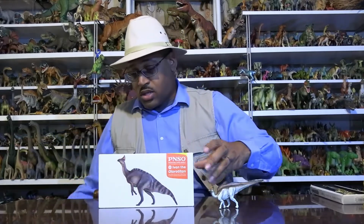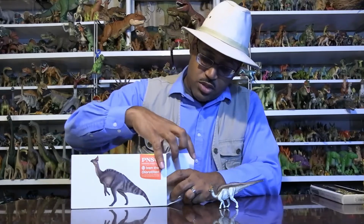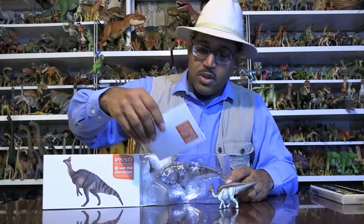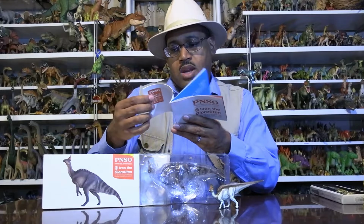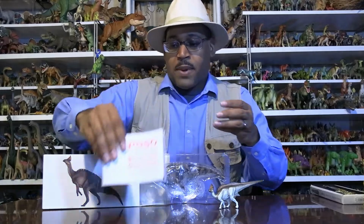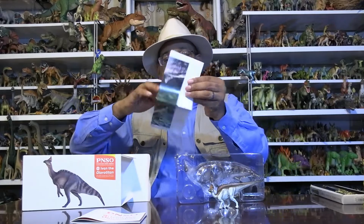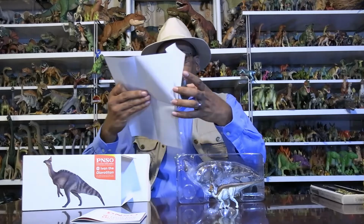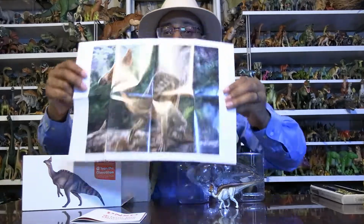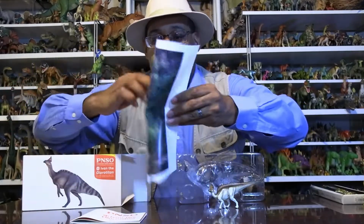Okay, so again, let's go ahead and open the side here, and it's the same rule with all PNSO models. There is a book here, and the book tells you stories of Earth, so kind of interesting little write-ups here and there. A lot about different companies and stuff. And as usual, there is the, not obligatory, they just do it because it's really cool, the poster of the figure that you now own. So there that is. Look at that. Appreciate the centerfold of Russia in the late Cretaceous period.